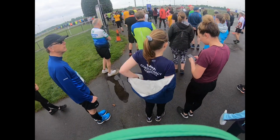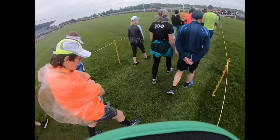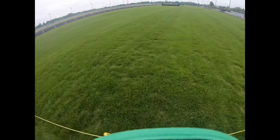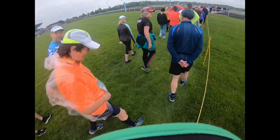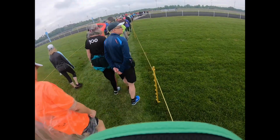Enjoy your run, ladies and gentlemen. So we're actually on the racetrack here, just cutting across to the start line. Looks like people are just taking it slow and steady.